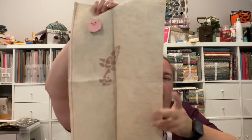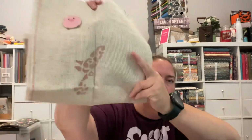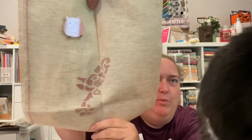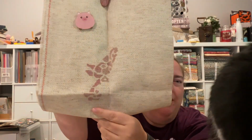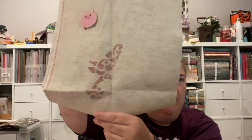I'm doing this on 14 count Aida Natural Rustico. I'd originally started this for March Mayhem or whatever, 2021. So I don't remember how many stitches I got in it. It was just over 100 though. I need to search this. But that is where I am. It's hard to see, sorry. I don't know, I messed it up. Work with me. So his ears and his snout. And I got me a little piggy needle minder. But it's really fun, and I'm using Gentle Art's vintage lace. It's really fun to stitch.